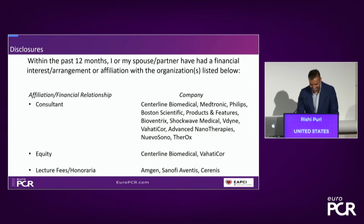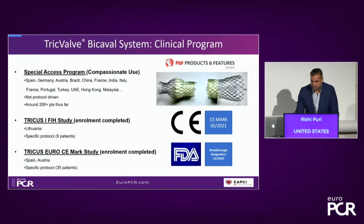It's a good sign. Here are my disclosures. So in 5 minutes, I have to tell you all about the data and all about the pivotal trial design. Most of the data that you have thus far reflects what's been done in the Tricus first-in-man study as well as the Tricus EuroCMAC study that was released in JACC Interventions today as a simultaneous publication, so very exciting and a very timely release.